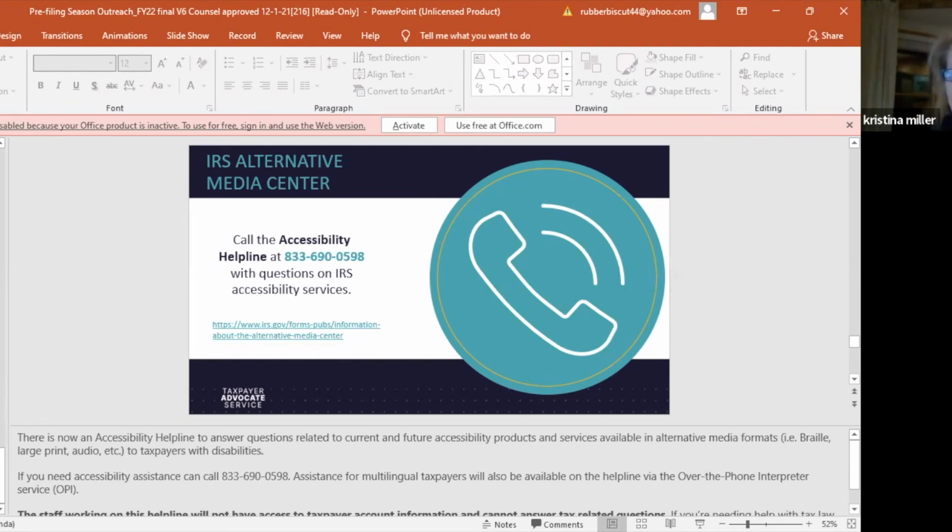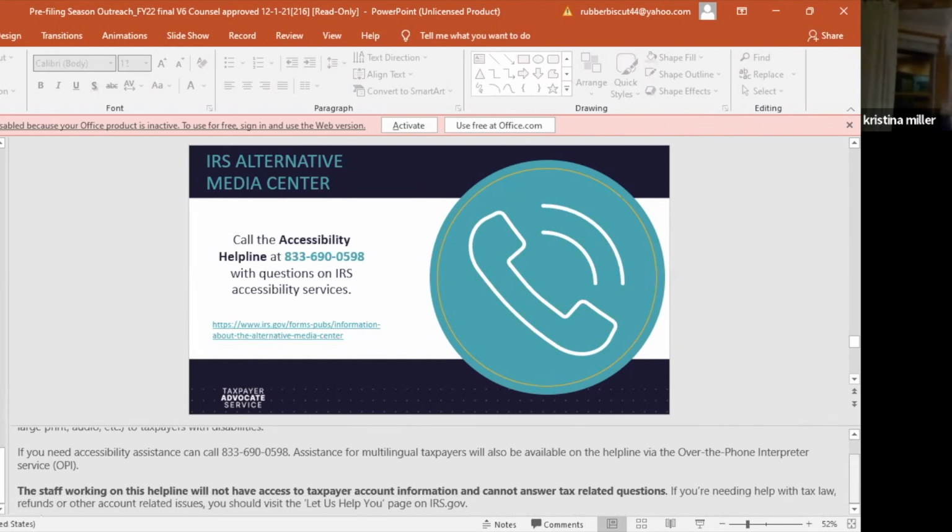So there are taxpayers, of course, out there that might need additional assistance. You know, the IRS just sends out their general letters. However, you might need it in Braille, or in large print, or if you're blind, maybe you want it read to you verbally. So the IRS has this helpline to assist with that.